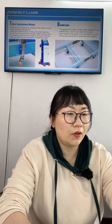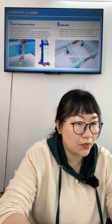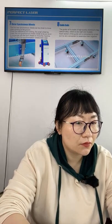Okay, let's go back to feature number seven. The motor synchronous wheels. For this machine, there are 4 wheels. Also, there are 2 rear wheels that can be driven to move when printing on flat ground.